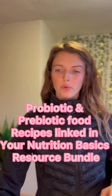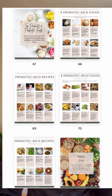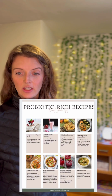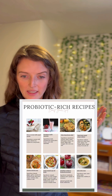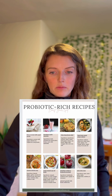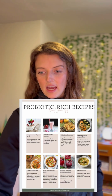Before we jump into prebiotic rich foods, I want to just point out here that there are some amazing recipes with probiotic and prebiotic content in your Nutrition Basics handout. Some of these great options include parfaits and strawberry kefir smoothies, paleo sauerkraut salad. If you click on these links, you can go directly to the recipes. Baked miso maple ginger salmon, chicken kimchi soup, vegan tempeh egg rolls, sparkling cranberry kombucha mocktails, and natto miso soup.